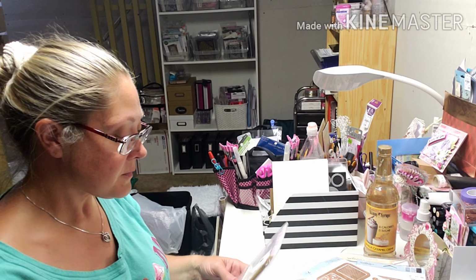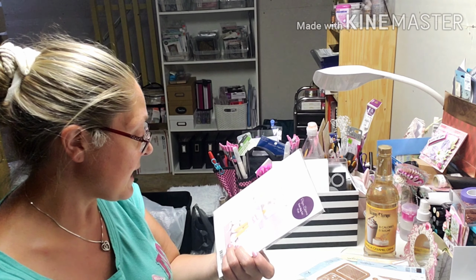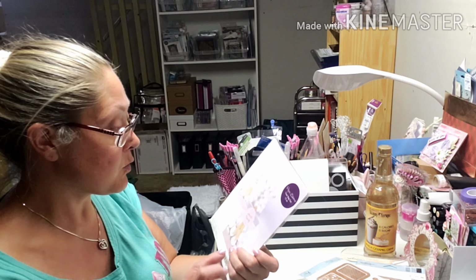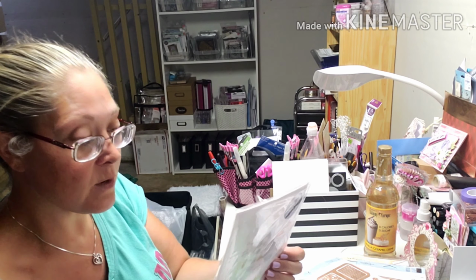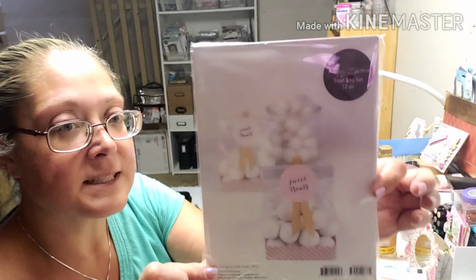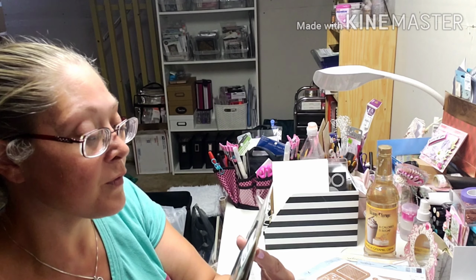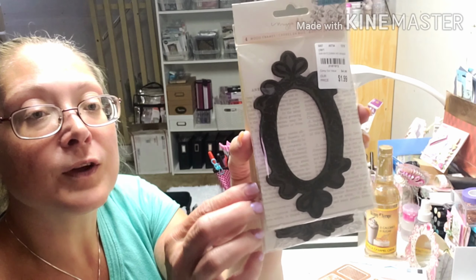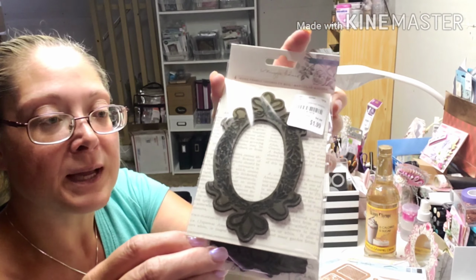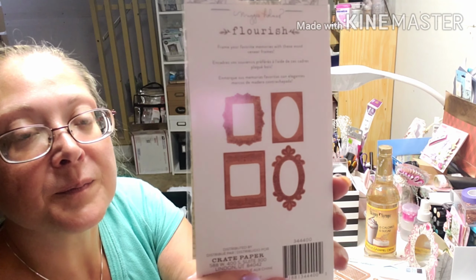And then I also found these by Paper Eskimo treat bag set. There are 12 pieces. They're 8.5 by 8.5 by 20 centimeters, and they come with the bags, the bases, the little tags, and the ribbons. And that's what they look like. These were also $1.99. And then I also picked up these Maggie Holmes wood frame veneers for $1.99. There are 4 frames. Just that one, the square, the kind of embellished square, and then this other square there. So that's what they look like.